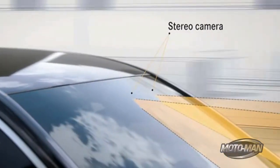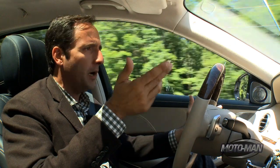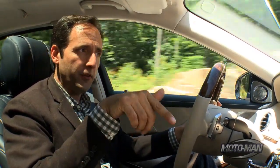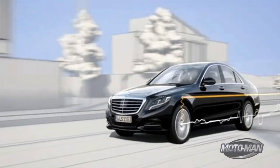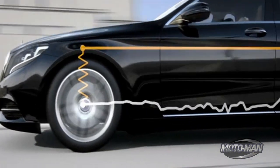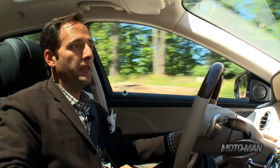Would you believe me if I told you this car read your future? So here's how it works. There are 2 cameras in the windshield that read the road ahead of you, determine if there's speed bumps, potholes, broken pavement, and then they speak to the computer that runs the suspension. They, in turn, have a discussion amongst themselves and say, I think we need to put more pressure on the right side of the car, left side of the car, front, rear. They all work in conjunction with each other to make the car ride either smoother or stiffer, whatever the road condition. That's called Magic Body Control. And really, that is what makes this car drive like an S-Class.